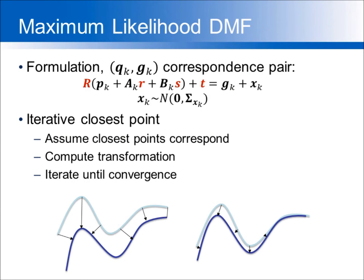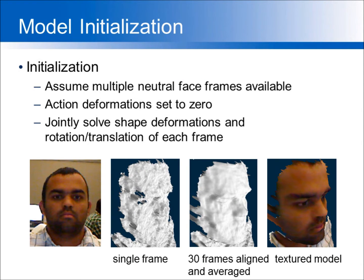The first thing we need to do is to estimate the parameters. The way we do this is through an analysis by synthesis approach, where we start with some parameters and try to see if we match the face that we're observing. Those are the parameters that we transmit to the other end to animate the avatar, and we iterate until it converges.